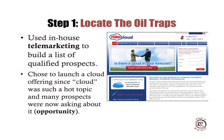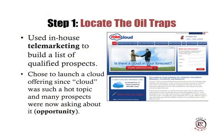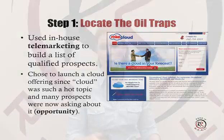So step one, he had to locate the oil traps. Just like Tim Shea, he used in-house telemarketing to build a list of qualified prospects. Now, if you're a client of mine, you own the Toolkit Blueprint or one of my products, there is a telemarketing script that you have right now, and that's the one he used to qualify those lists of prospects. And he chose to launch a cloud offering since cloud was such a hot topic, and many of his prospects were now talking about it. So that is the opportunity. He located not only who the prospects are, but also what would get them very interested to want to talk to him, to want to come to one of his webinars.